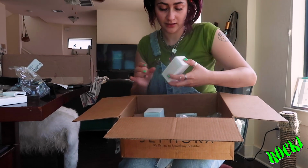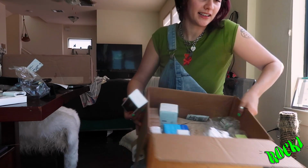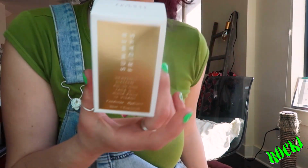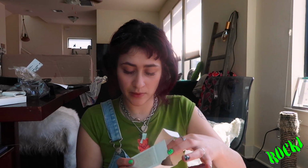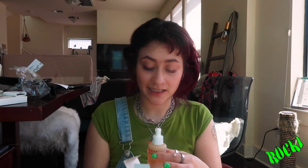Let's see, what else do I have in here? I have another Summer Fridays product. Let's open it. This is going to be their CC Me. This is their Heavenly All-in-One Face Oil that they just came out with. I needed a new face oil. It sounded nice, I just need to really take care of my skin, and I've been working hard, so treat yourself, love.